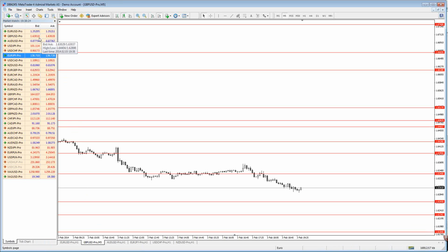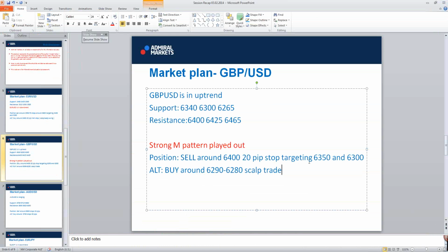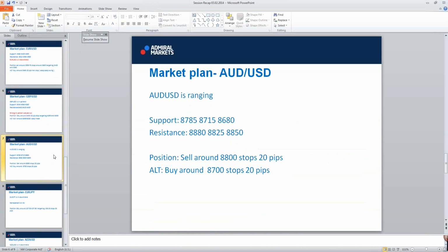So you see, if I had entered a trade, I would be 11 pips in profit now, and my stop would have been break even plus 11. So if it gets to 63.01, I would be stopped out for 11 pips of profit because this is a scalp trade. Now, what about Aussie? Aussie, I told you, it's ranging, so wait for that range.